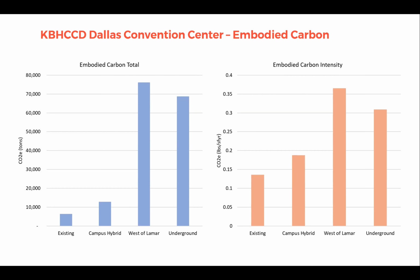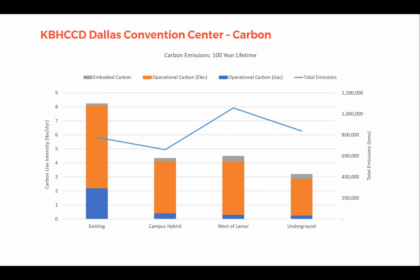So, less detailed notes, but that's all good. Getting into the full results together, you can see we've layered on both operational carbon and embodied carbon here. And this is over a 100-year lifetime. That was the goal for the city of Dallas: the new facility would be a 100-year facility.